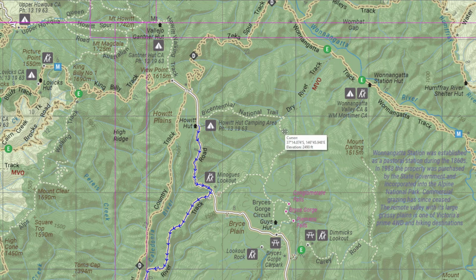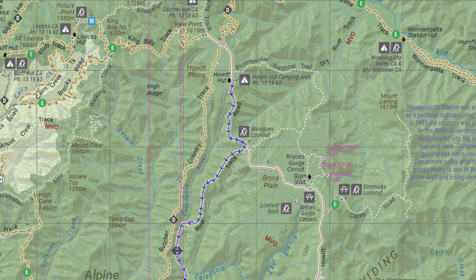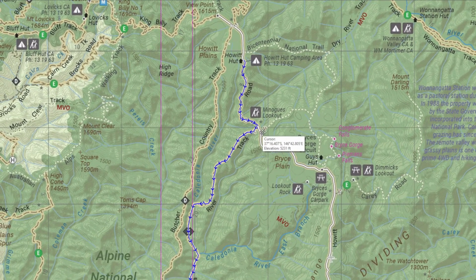We're starting the morning at Howitt Hut where we camped the night before, packing up camp, and then we head south on the Howitt Plains Rd down to the start of the northern end of the Caledonia River Track. This is a track I've been wanting to do for the last few years, so it was great to get the chance to do that, and it starts off with a fairly steady descent.